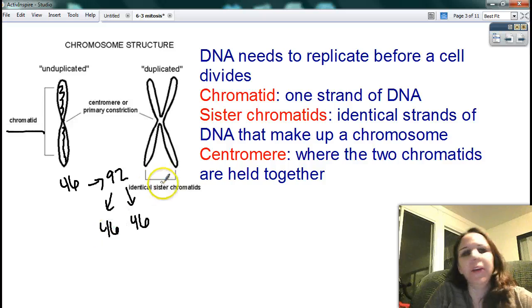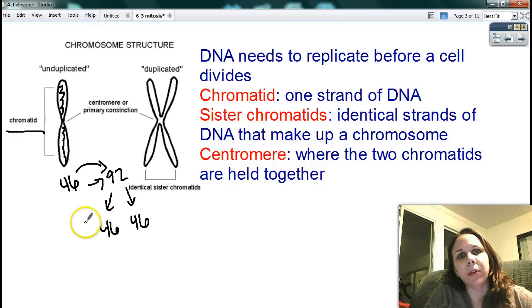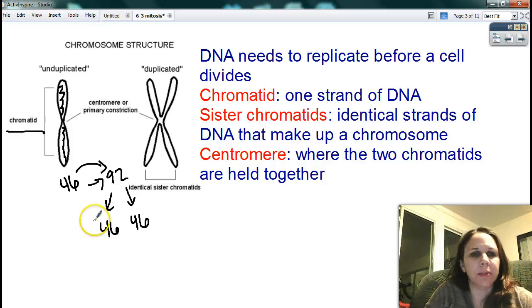So how do I do that? How do I turn it into 92? Well, that's the whole DNA replication that we learned last year right before Christmas.